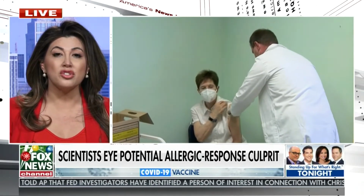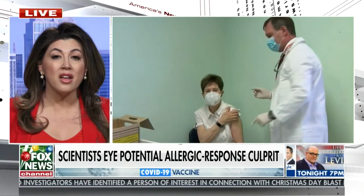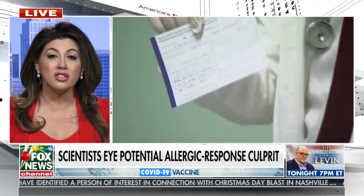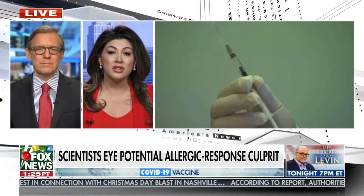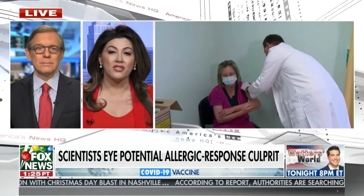So the key is just to understand what is in the vaccine itself, what the ingredients are. If you know that you are allergic to any of those ingredients, then you should hold off on getting this vaccine. Also, if you have had any severe allergic reaction to any vaccine in the past, then you want to talk to your doctor. You may want to hold off on this vaccine as well. But not to worry, because this does not preclude you from getting a COVID vaccine.